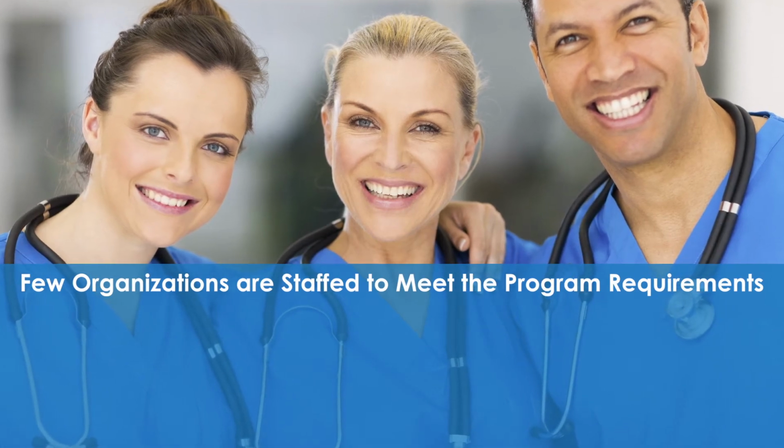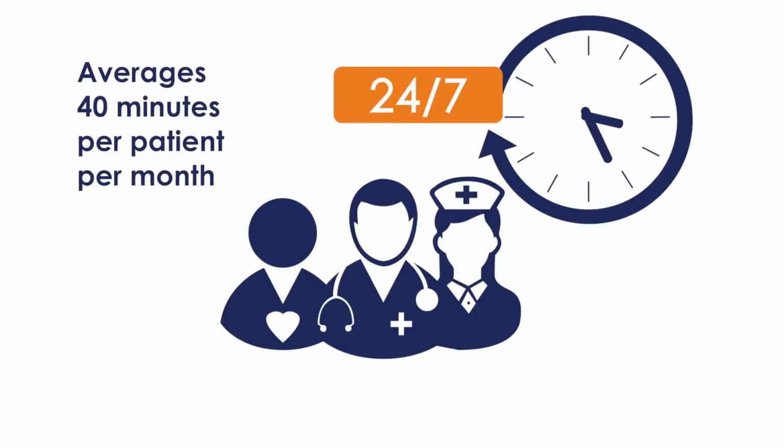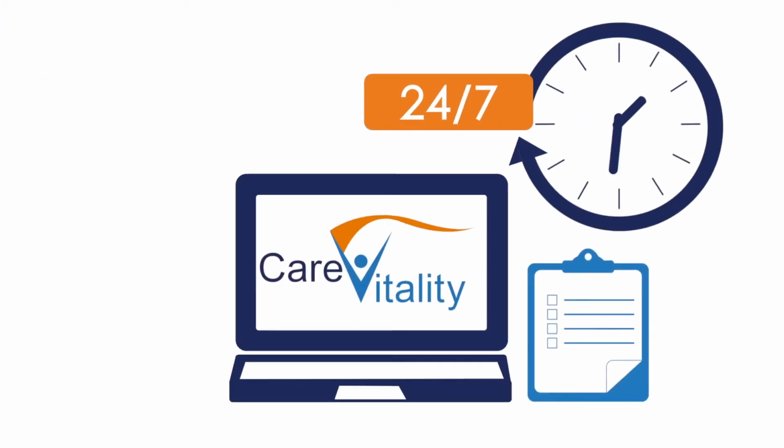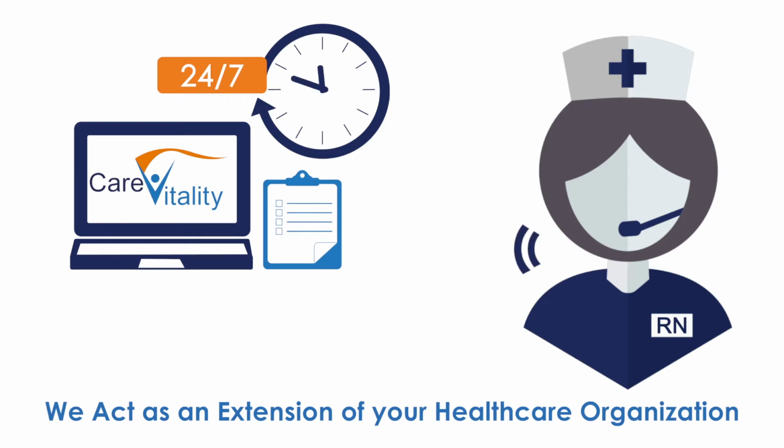Unfortunately, few healthcare organizations are staffed to provide the non-face-to-face care, which typically averages about 40 minutes per patient per month, but needs to meet the minimum of 20 minutes of interaction and appropriate documentation in order to bill for this code. Medicare recognizes this challenge, which is why they have allowed care management firms like Care Vitality, a subsidiary of EHR and practice management consultants, to act as an extension of your healthcare organization and provide these services to your patients so you can receive the additional revenue and improve the quality of health in your chronically ill patients.